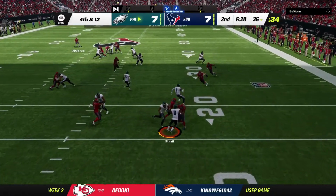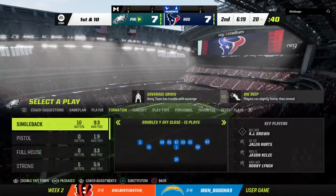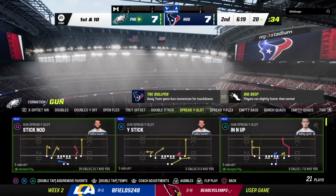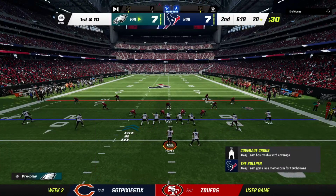This is fielded at the 7. All told, a 54-yard punt, 13 on the return. And the Eagles will have it, taking over 1st and 10. The Eagles offense set to begin their next drive.